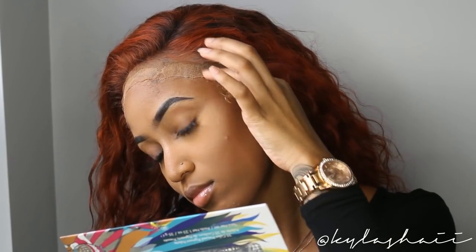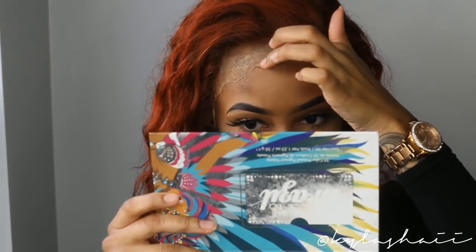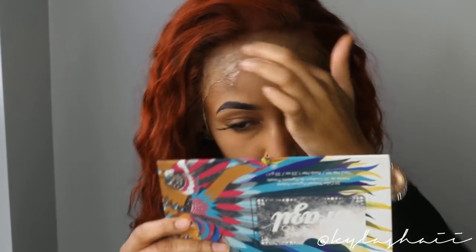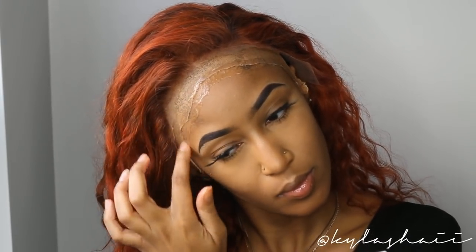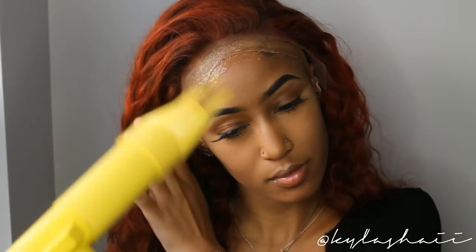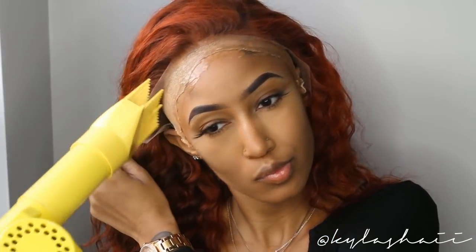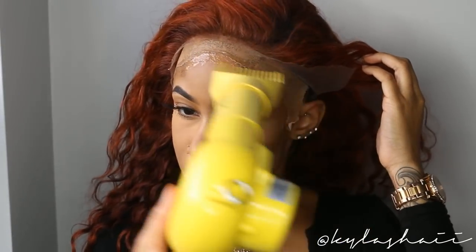So I used the Got To Be glue to glue it down. I don't really use the bold hold and all the other stuff, because I like to take my wig off. I just like to take it off. So the Got To Be glue lasts for like 2-3 days, kinda. You just gotta keep touching it up. But yeah, so you just let it blow dry. Don't let it dry to where it's not gonna stick no more, just till it's tacky.